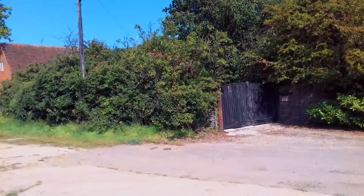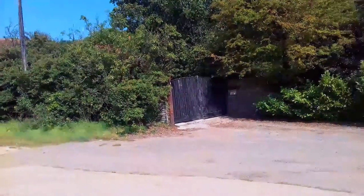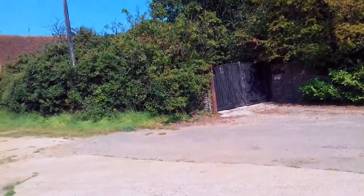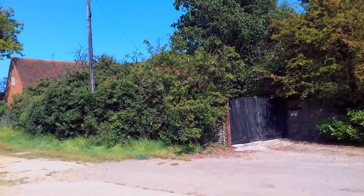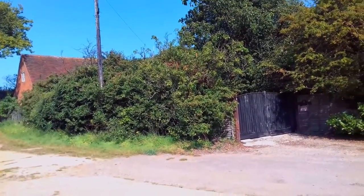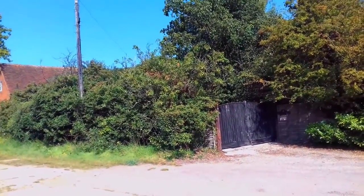I'm outside the gates of Gusted Hall. You can't really see much because of the high walls and trees and stuff. It was named after Peter Gristed in the early 14th century. It passed to William Harris in 1558, whose family attained great wealth and importance and was connected with the Percys, Earls of Northumberland.